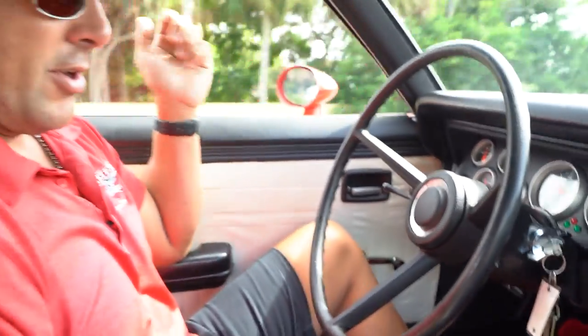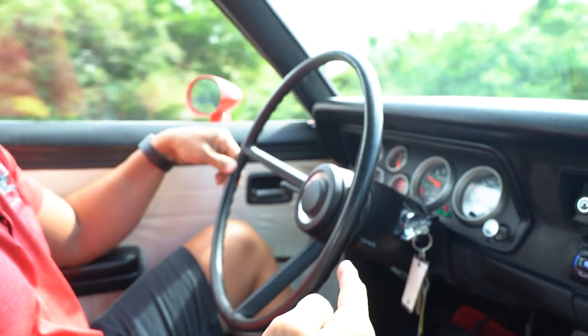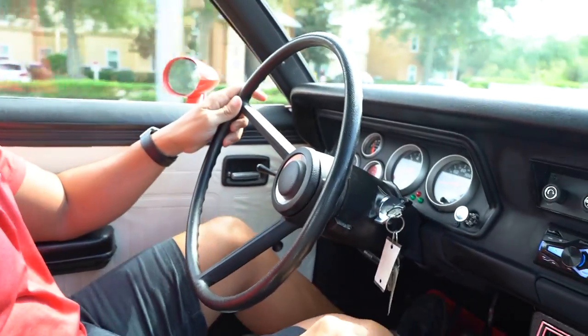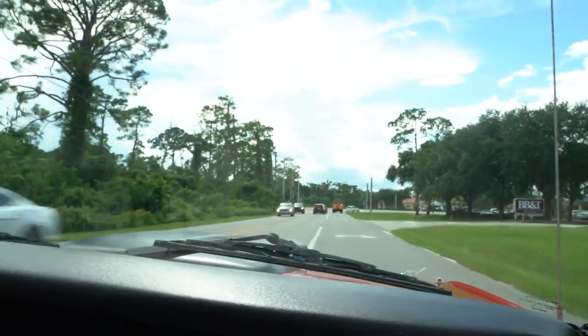The air is blowing cold. Shifter's not shaking. Steering wheel's not shaking. We're going to make sure nobody's behind me here. Brake stops perfectly straight. No vibration in the brakes at all. Doesn't pull to one side or the other.